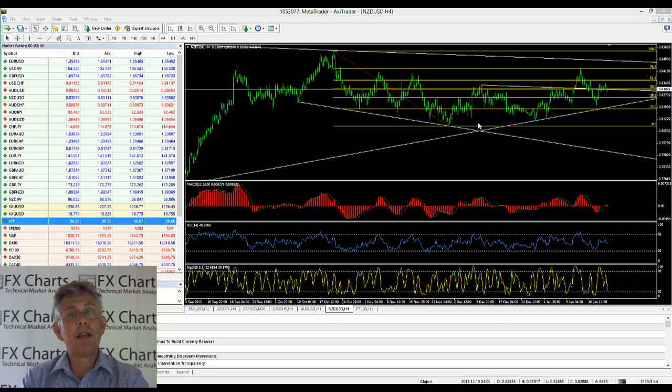Well, it's been another fairly steady session really against the majors, unless you were a cable trader, in which case it was fairly manic after the release of the better than expected jobs data. But elsewhere, the euro and dollar Swiss have been fairly steady, as has dollar yen after the release of the BOJ interest rate decision yesterday. So there's not an awful lot to report. There could be some volatility today, though.